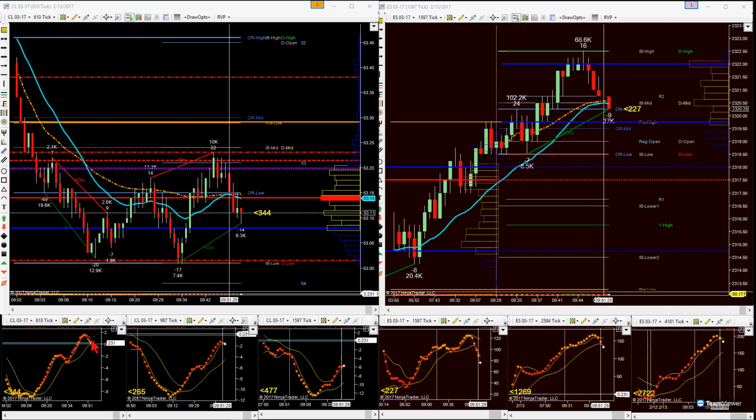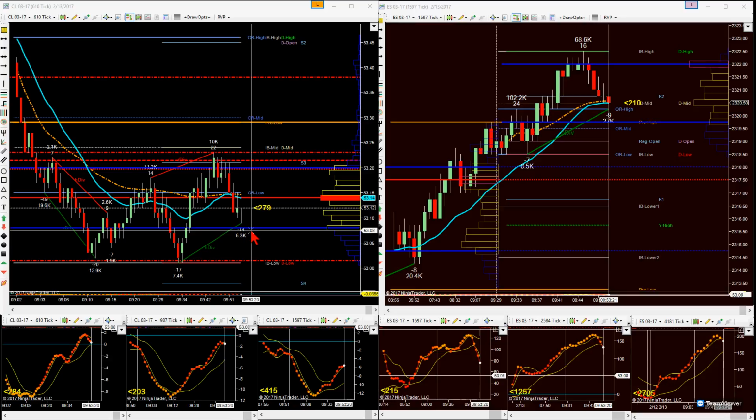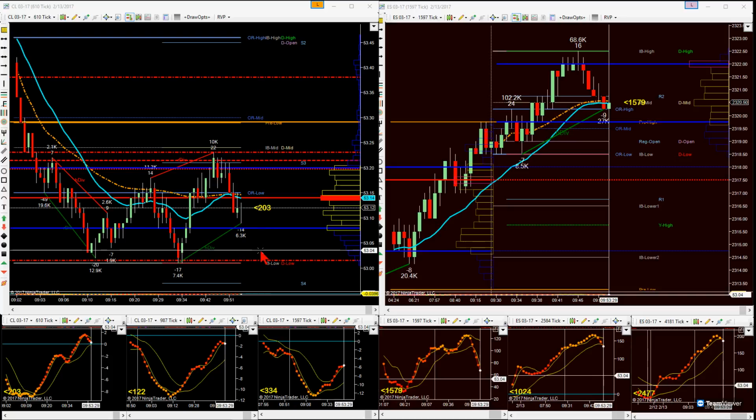Look what we're doing. We're testing the zero line from above here. We're testing the zero line to see if that's going to hold the support. That's going to be interesting. I don't want to take a trade from the middle of this channel. I'd rather get into one towards one of the extremes unless something changes.